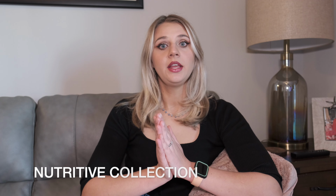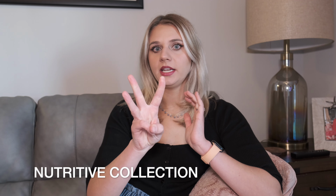Part 3 is going to be all about scalp care and damaged hair. So we will start off with the Nutritive line. The Nutritive line has 3 different shampoos: the Nutritive Bain 1, Nutritive Bain 2, and the Magistral shampoo. I'll tell you the difference between all of them, and we have the conditioner too.